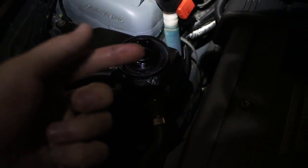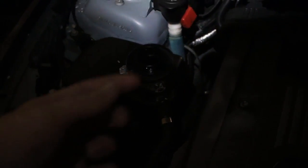Now, I don't know if this is oil or this is the coolant. I'm hoping it's just the coolant. But he's saying it's oil. So this has to be a sign of a head gasket, you know, an early head gasket blowing or whatever. So it's not leaking anywhere from the head gasket. It's just leaking from the reservoir.